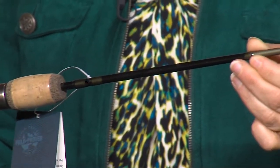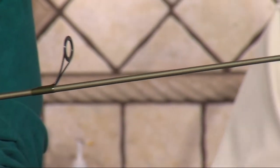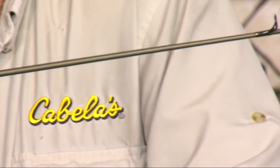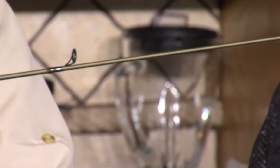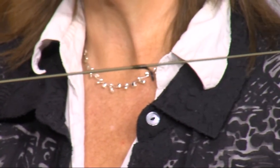It's a very nice, recommended rod. There you go, Randy Wilson's stamp of approval. He is the fisherman. And of course, they're one or two piece models. This is a spinning rod, but they're also done in casting, so it's kind of a full gamut. Nicely done, Randy.